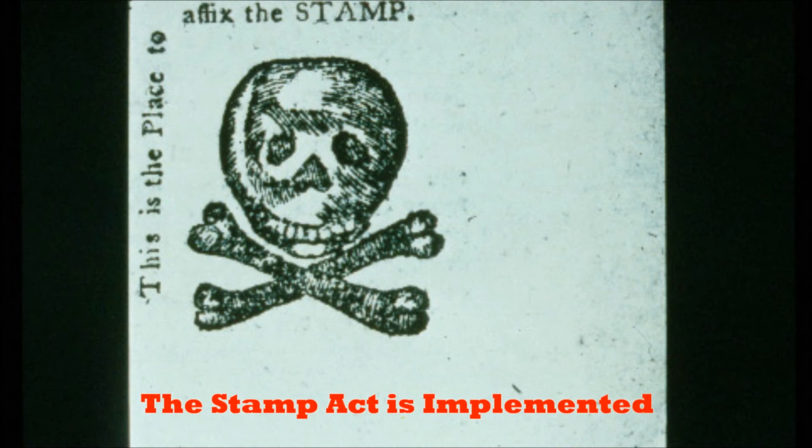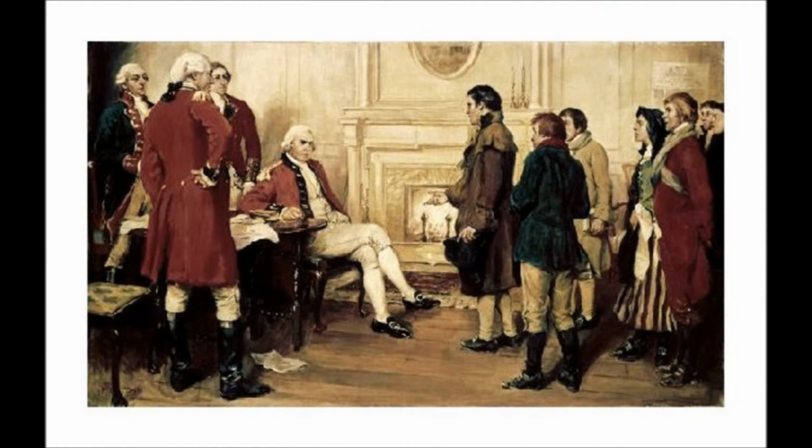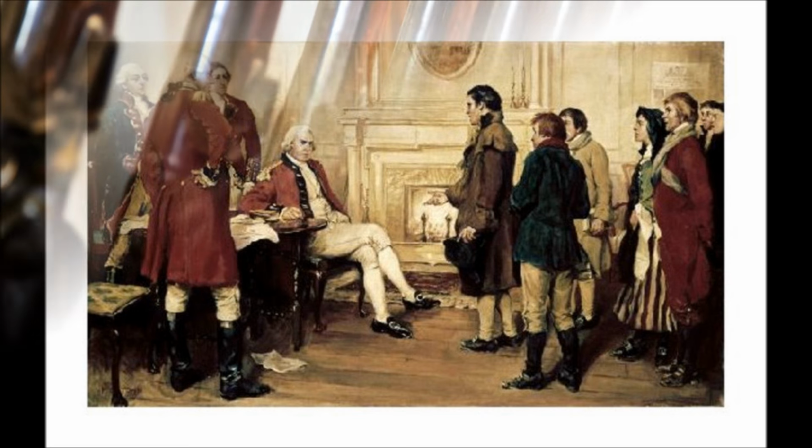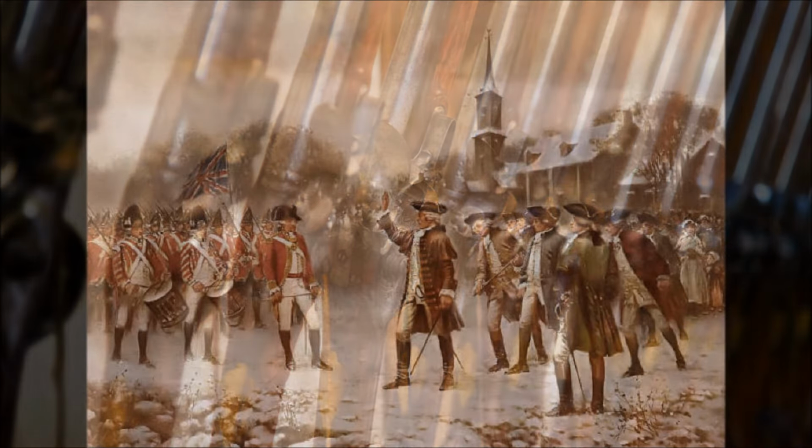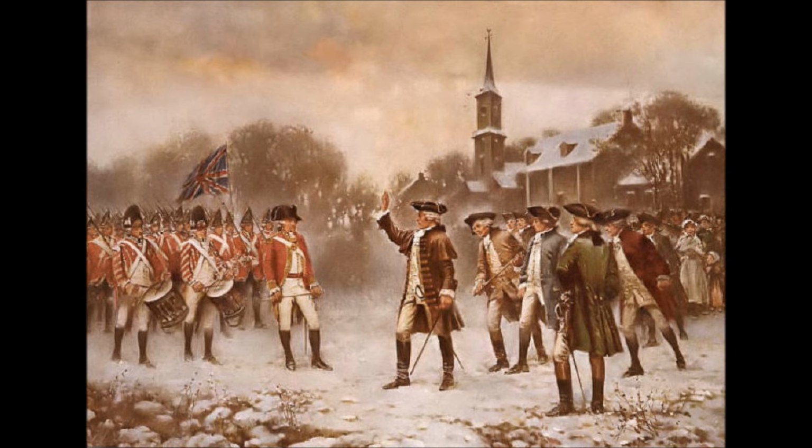The Stamp Act is implemented. Everything you need to know. The 12 years following the conclusion of the French and Indian War were vital in creating an independent drive in the colonies that ultimately led to the outbreak of the American Revolution. Why did the colonists become so jaded with their British overlords?